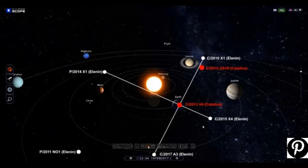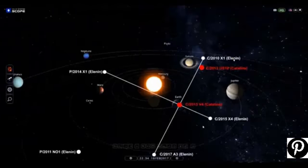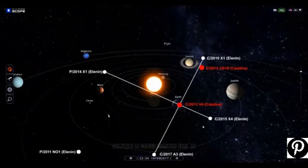Just a moment, I can make this full screen. Okay, so anyway, this here is the comet Elenin, the last comet Elenin, which is below the Antarctica, C 2017-83.